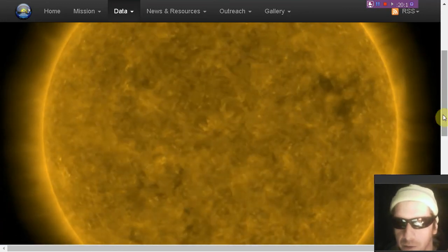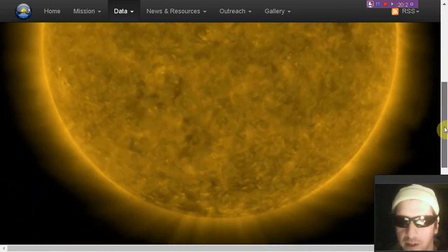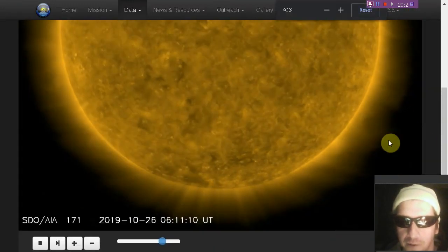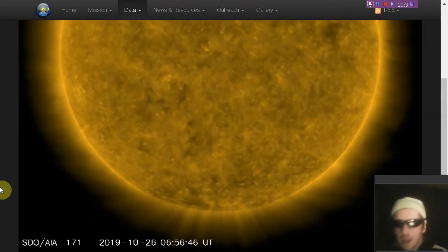It looks almost like a lightning bolt. And there's that coronal hole rotating out as another one's rotating in. A little more diffuse, but well enough defined to be visible in the 171 angstroms view. And it's about that time.